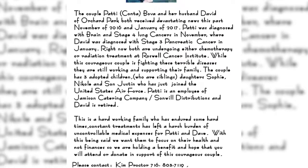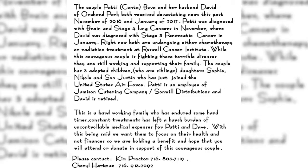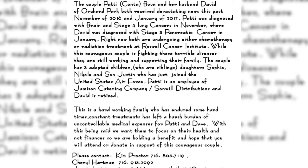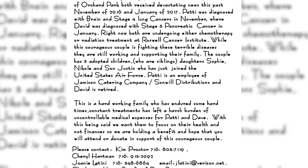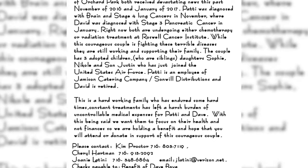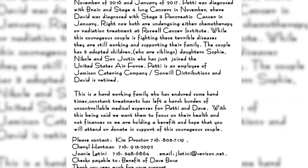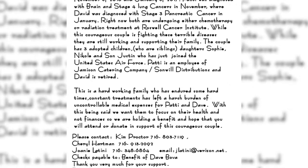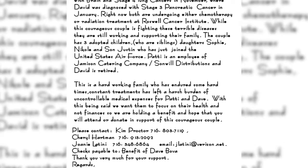This is a hardworking family who has endured some hard times. Constant treatments have left a harsh burden of uncontrollable medical expenses for Patty and Dave. With this being said, we want them to focus on their health and not finances. So we are holding a benefit and hope that you will attend or donate in support of this courageous couple. Please contact Kim Proctor at 716-803-7119.